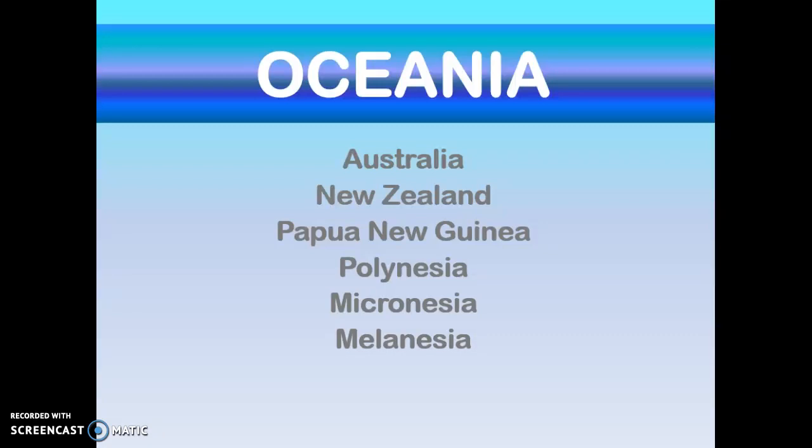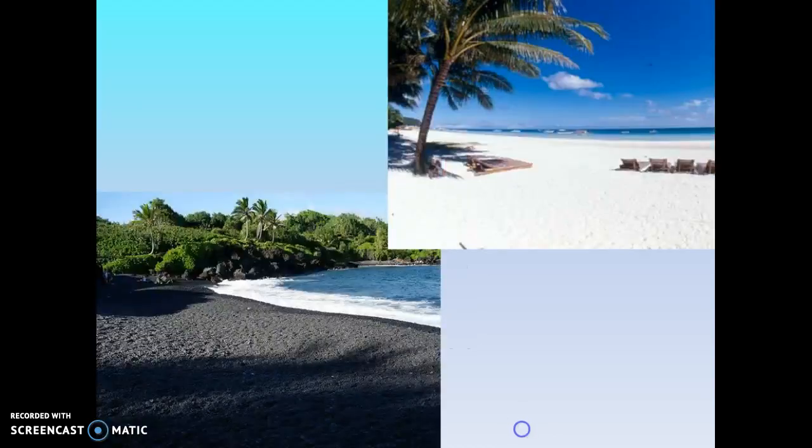All right, we're going to begin our last unit of the year. It's over Oceania, which you can see there includes the countries of Australia, New Zealand, and Papua New Guinea, but it also includes small little islands in the Polynesian Islands, in the Micronesian Islands, and the Melanesian Islands. All right, so what is this part of the world most well known for?